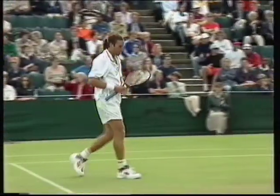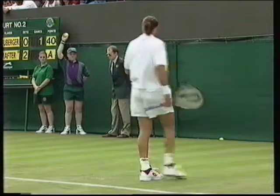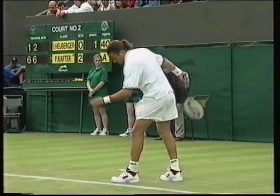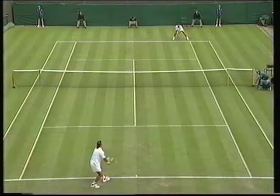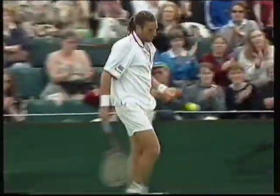Advantage Rafter. Difficult volley, and Pat Rafter really extracting the maximum amount of penetration from below the level of the net. Game Rafter.